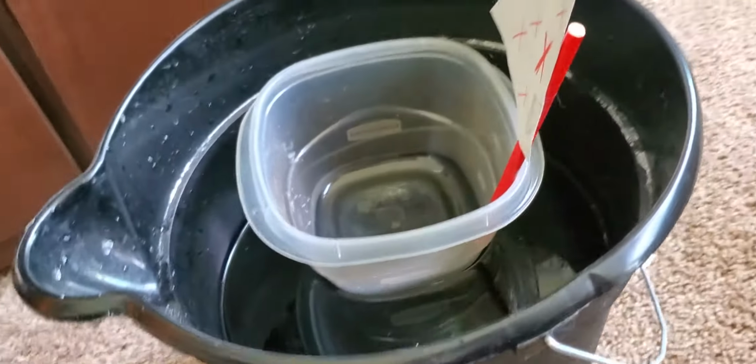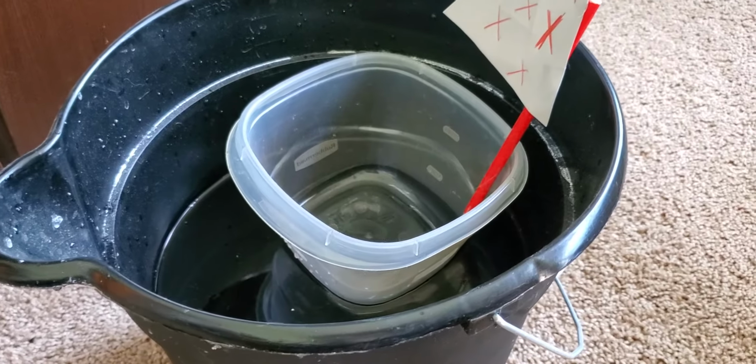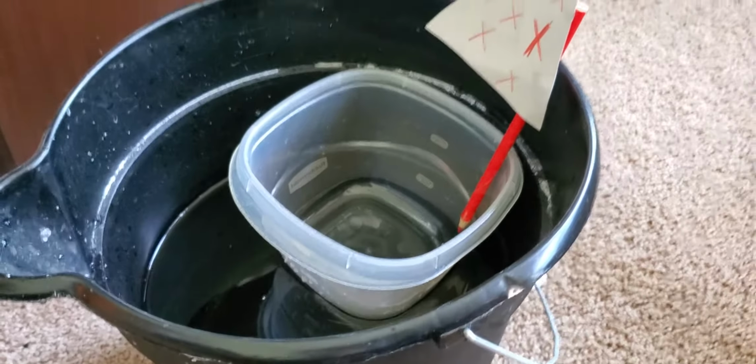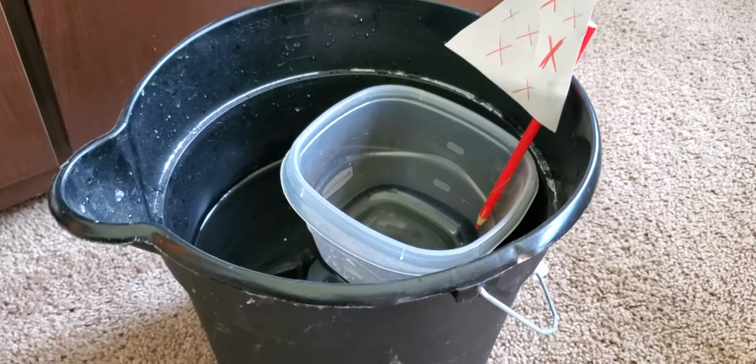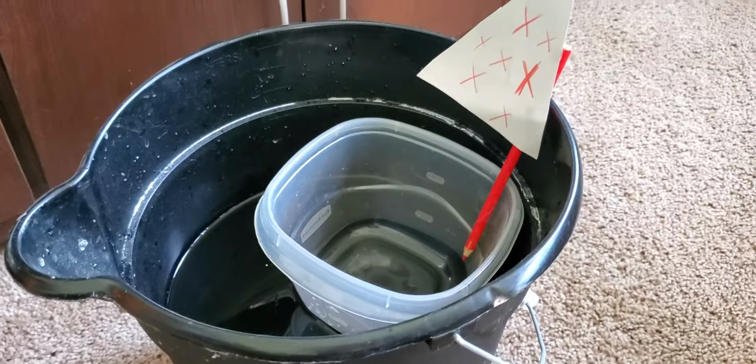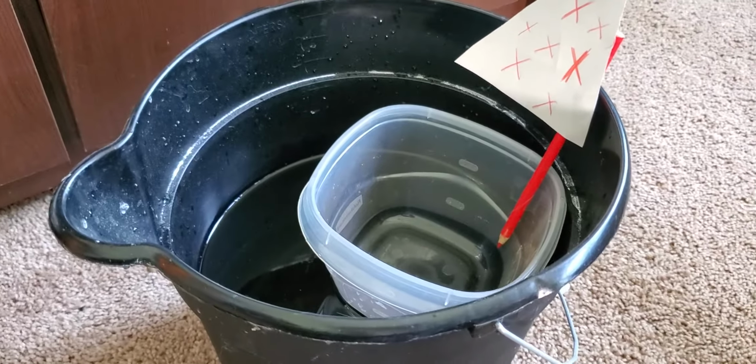Whoa! Now, this is a good experiment. You can practice this in your tub. You can practice it in a bucket of water, maybe in the sink. So, see if you can build a boat today and try to get your boat to float, okay? Then, see if you can get your boat to move, okay? See if you can get it to move around the water using wind.